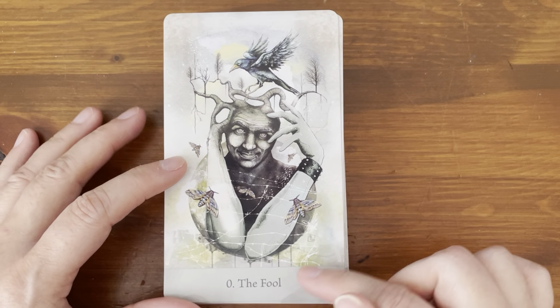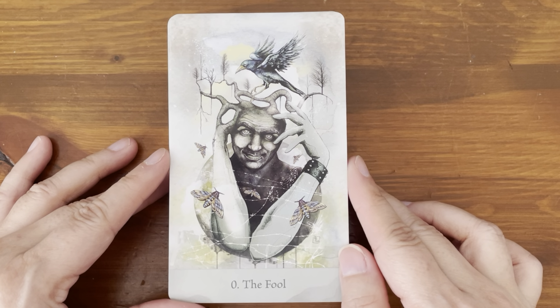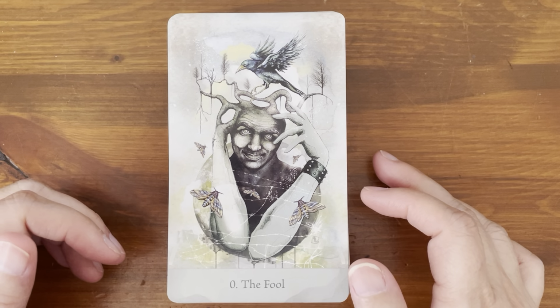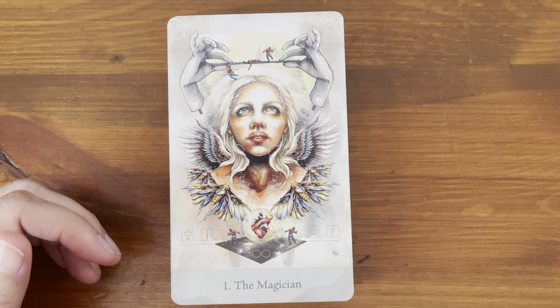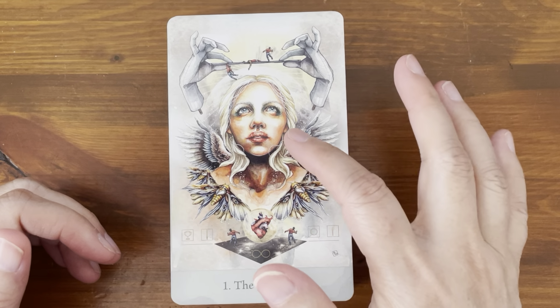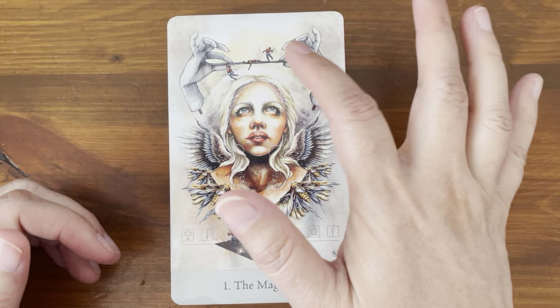They have the number and the title of the card. So let's go ahead and take a look at the cards. As you can see, it's very, very non-traditional. So we have the Fool, the Magician, and I did skim the guidebook a little bit. This is talking about how she's the magician manipulating man.